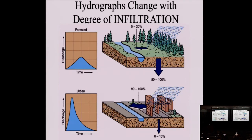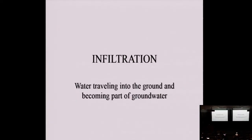So just focusing for 1 second on this question of infiltration. Infiltration is anything that doesn't go into the flood. It's the stuff that travels through the over the ground rather, and into the ground rather, becoming part of groundwater, so it's not part of the river water. So the things that control this are really 5 main things.